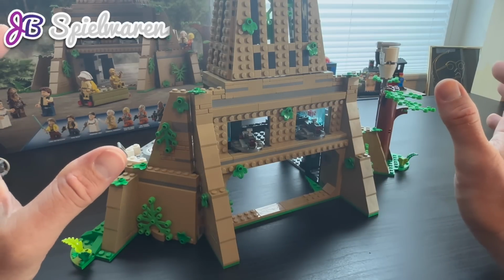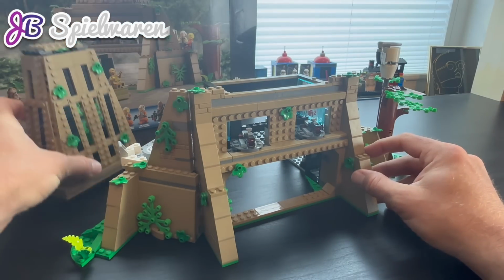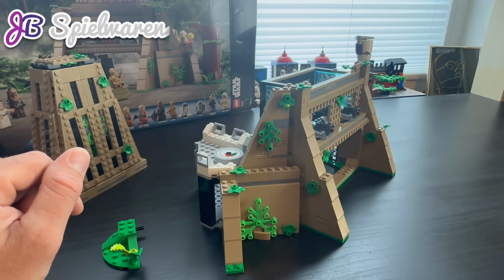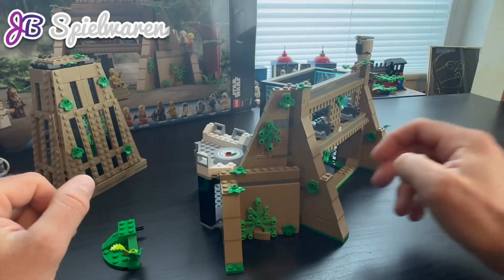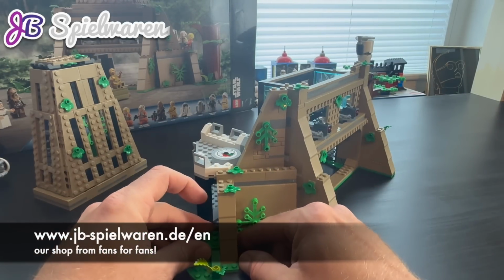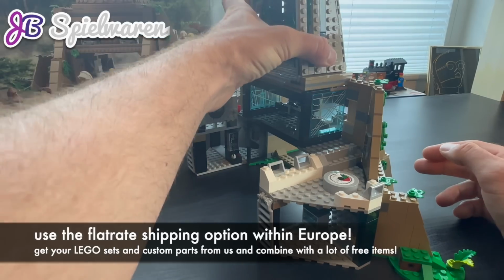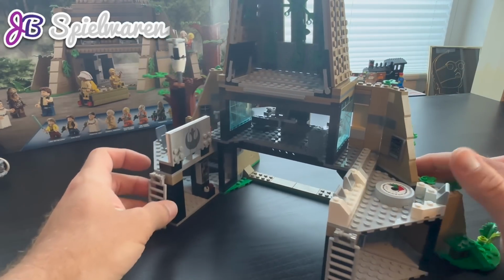As you might have seen in the speed build, the set is built in several sections, and you can eject everything, and you can build it with 6 people, so you get 6 building instructions like this. There is an advertising on the box so that you can build together and have fun together. So this is quite a cool option for kids or even for families to have this building experience together.